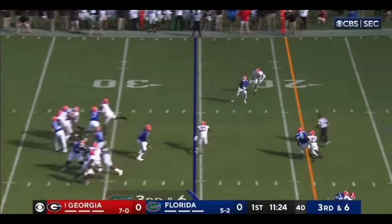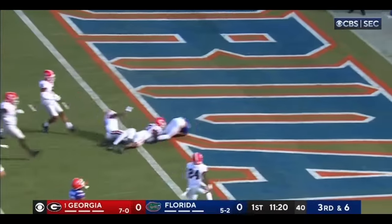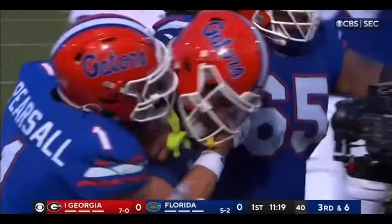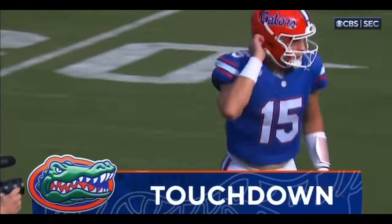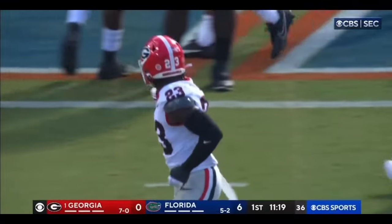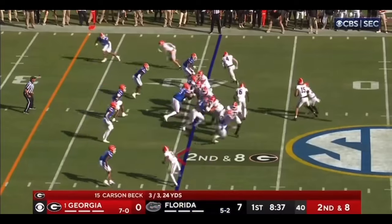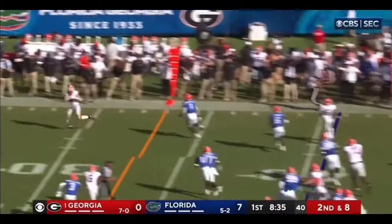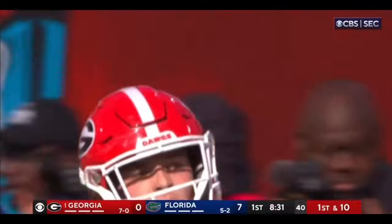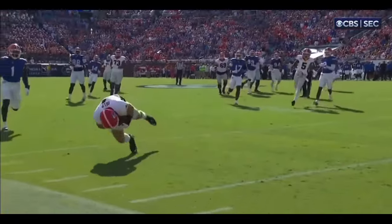Best around. Slant. There's a first down. Wilson is going to score. Touchdown, Florida. 25-yard touchdown strike. 2nd down and 8. Play action. Beck comes up firing on the sideline. Oscar Delp. And there's the replacement. Well, you can't replace Brock Bowers. Well, he just did. That was a Brock Bowers catch right there.